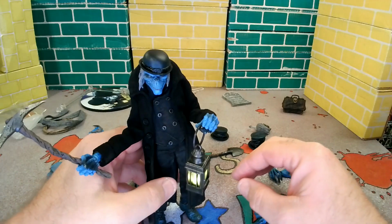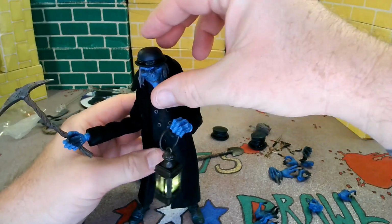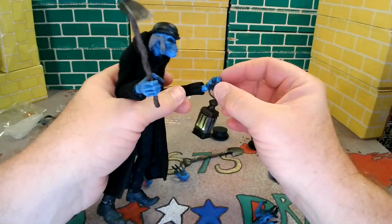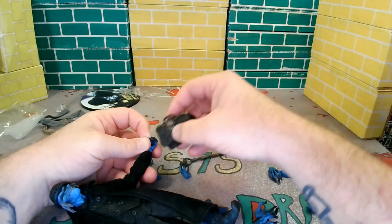There we go. Get him there. I love it. What do you guys think? He's got so much stuff to play around with as far as holding and carrying. The bag in there.